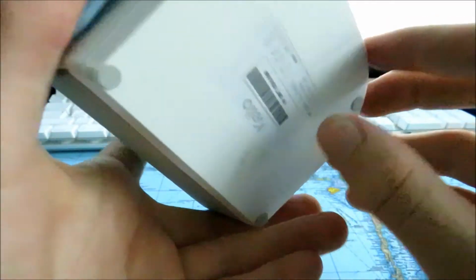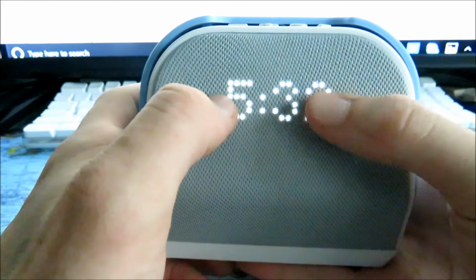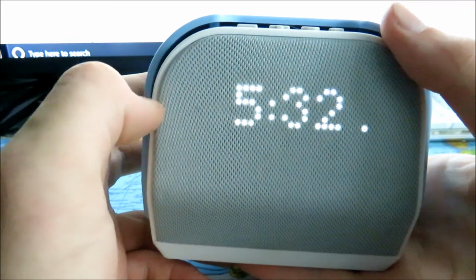I like that there are no external speaker holes. They did a good job of integrating it into the display. About the display, it has a self-dimming screen, which I set in the app. This will turn off at night. It has a sensor that turns it off at night, so it won't distract you from your sleep.